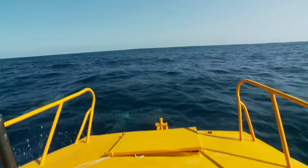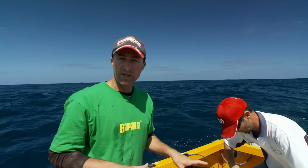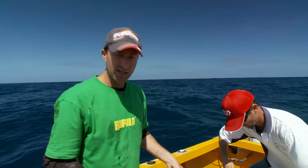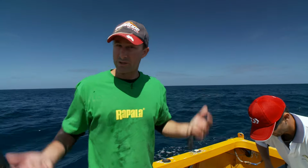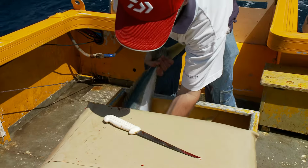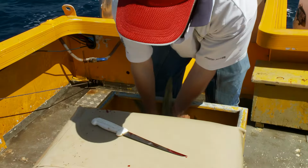Gil's just driving us back up to the next spot. Got a beautiful kingy here, and the boys do commercially fish the island. Troy's bleeding it, putting it in the slurry, and this is part of what we do. We come out fishing with the boys, we keep a few fish, they feed the island, and we have an absolute ball, and the fish feed at the end of the day.